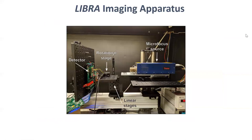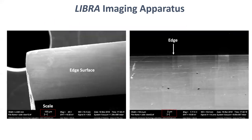So we used the same Thermo Fisher Kevex source. We had a rotational stage in this case, and you've got the detector with the selenium sitting right there. You can see it. Stages can be moved around to adjust for the source object distance and the object detector distance. And here are just some SEMs showing the edge that was used to measure MTF. So the edge wasn't bad. It was half decent. I think we could have probably made it sharper, but it wasn't too bad.